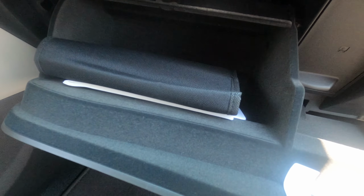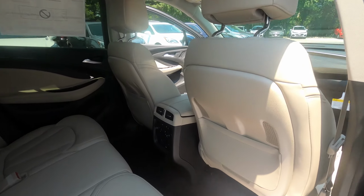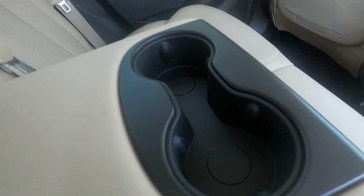Glove box is pretty small. You're just gonna be fitting your manual in there. As we move to the back, nothing too interesting, just seat pockets right here and a little pull out in the middle with your cup holders.